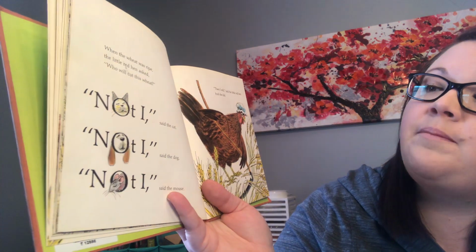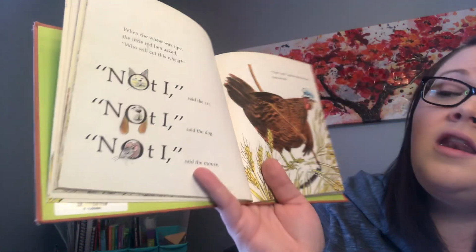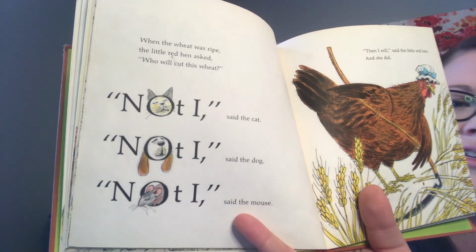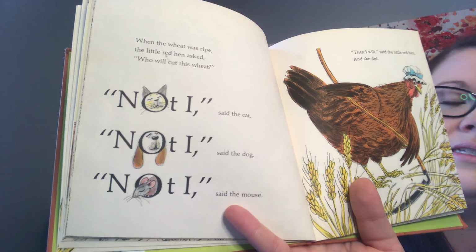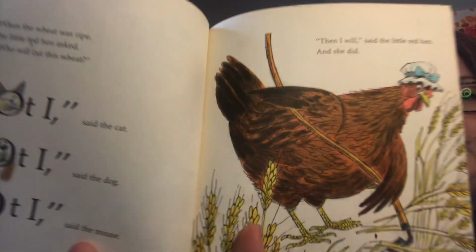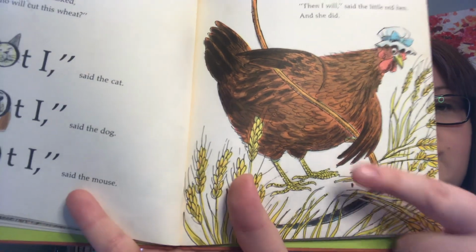When the wheat was ripe, the little red hen asked, "Who will cut this wheat?" "Not I," said the cat. "Not I," said the dog. "Not I," said the mouse. "Then I will," said the little red hen. And she did. Okay, so she's cutting it down now.